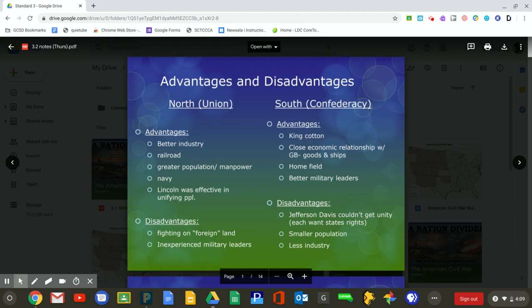They have a close economic relationship with Great Britain. They sold a lot of cotton to Great Britain early on. Great Britain provided them with goods and ships early on as well. The other advantage is that the North is going to invade the South, so the South has the home field advantage. They're familiar with their surroundings, they're familiar with their territory. They know their woods and their swamps, whereas the Northern troops are not going to have that advantage. And again, like we said earlier, the South had better military leaders. Guys like Robert E. Lee, Stonewall Jackson, and others are going to play huge roles for the South and for the Confederacy.